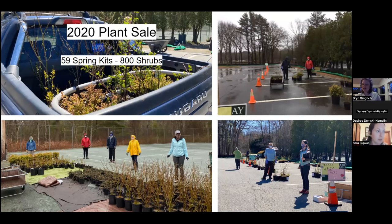You can see we had a rainy day of organizing our plants. I'd like to also highlight a great partnership with the Lincoln Parks and Recreation Department, who allowed us to use their tennis courts and parking lot for the sale. This was only possible because the tennis courts had been shut down for the COVID pandemic, but it's great we were able to have all the plants delivered, locked up overnight on the courts, and then we brought them out into the parking lot the next morning and lined them up for pickup.